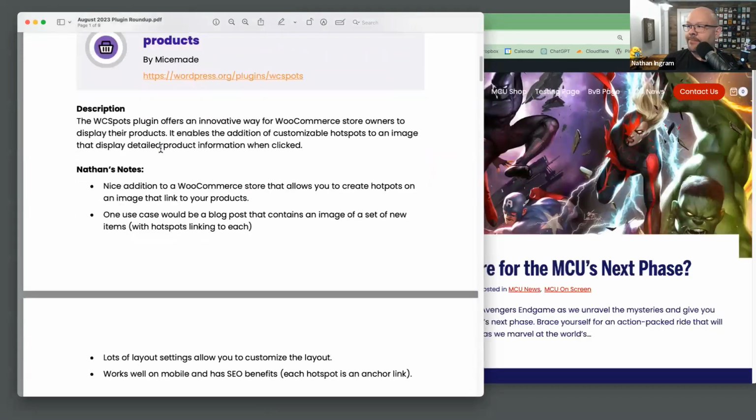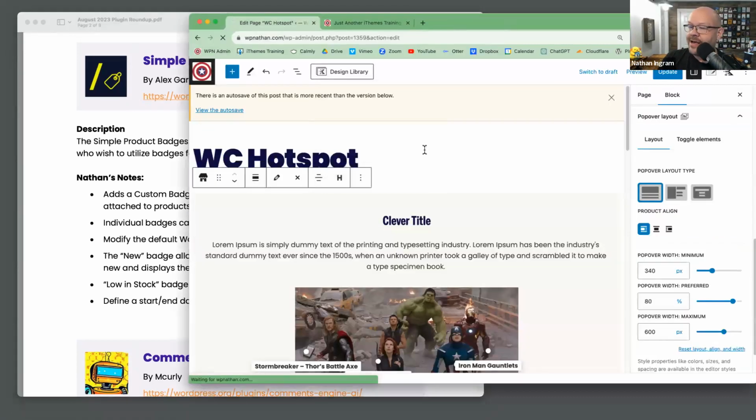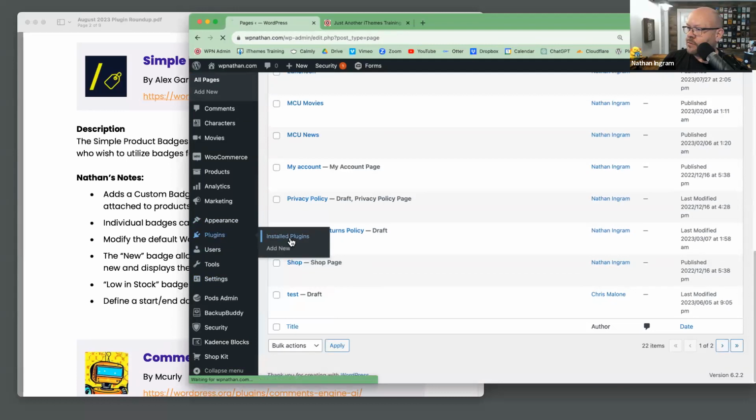So next up is another WooCommerce product. This one is called Simple Product Badges. So badges are a great way to visually add detail to a shop, with a little pill that shows, hey, this is low on stock, or hey, this is on sale, or whatever. And WooCommerce, of course, has new and sale tags that can be added to products. This one gives you a little more control over how and when those things appear, as well as allowing you to customize your own little badges for different things. So let's take a quick look at Simple Product Badges. If you're a WooCommerce person, I think this is one you're really going to like. So, Simple Product Badges.